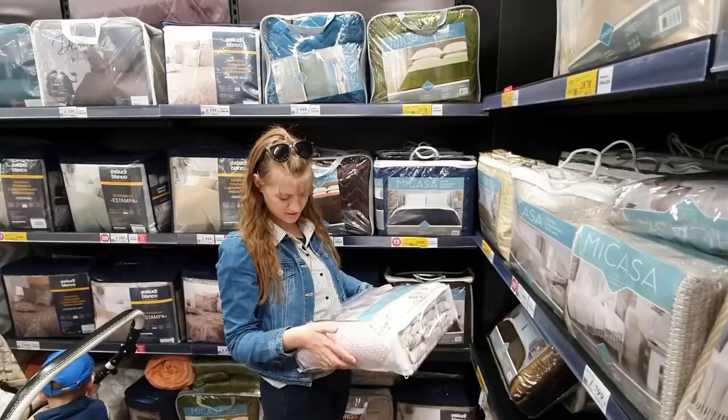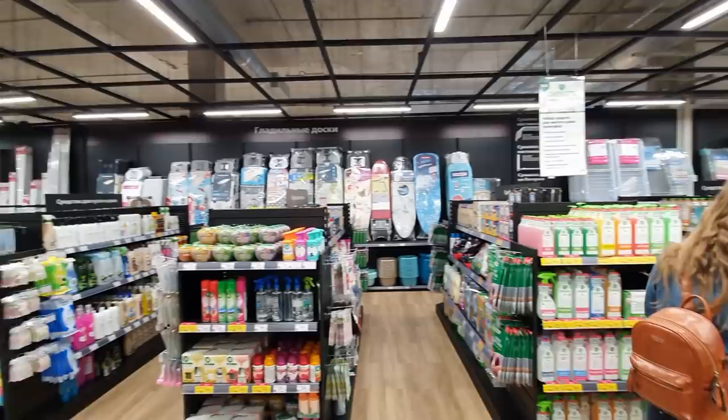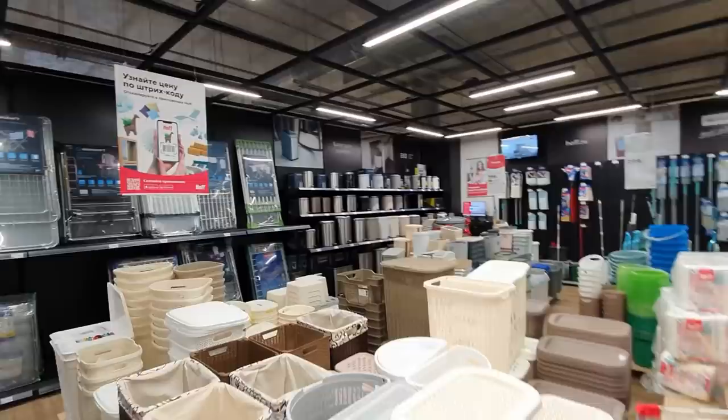Do you like the little doggy ones? Look. The doggy pillows. This is a cleaning section. Hey, they sell the brand you buy. Bins over there.